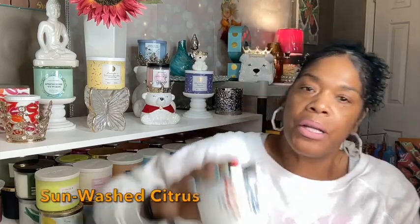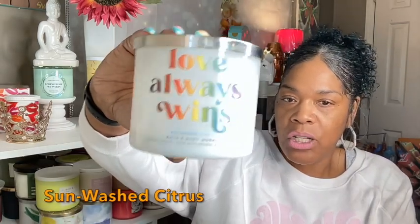The Rainbow Waves is a totally different fragrance from the Sunwash Citrus, but you still can find Sunwash Citrus here and there. I don't recall seeing it this season. Not to say that it's not out, I just have not noticed it. But again, this is Sunwash Citrus by Bath and Body Works.